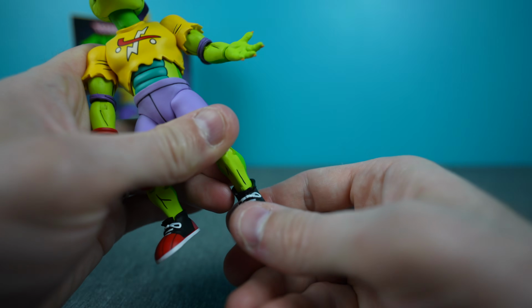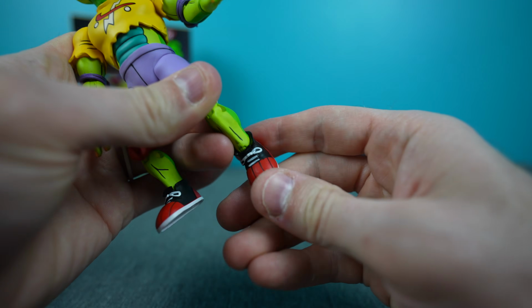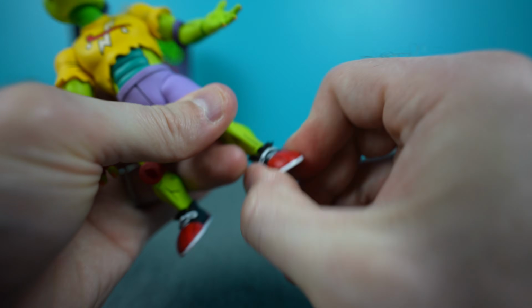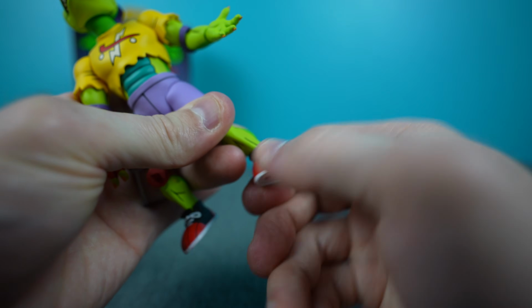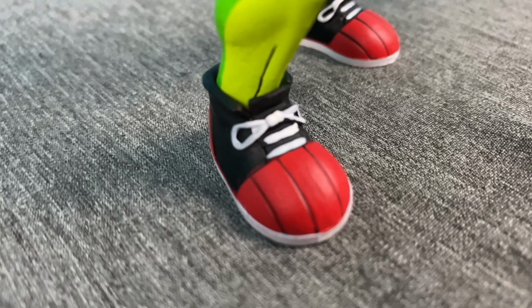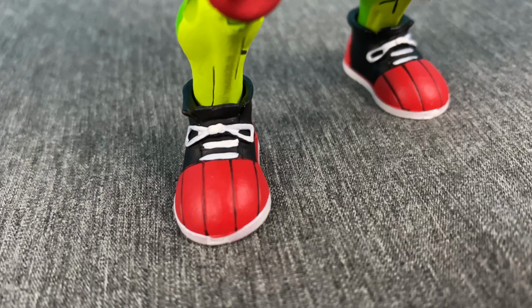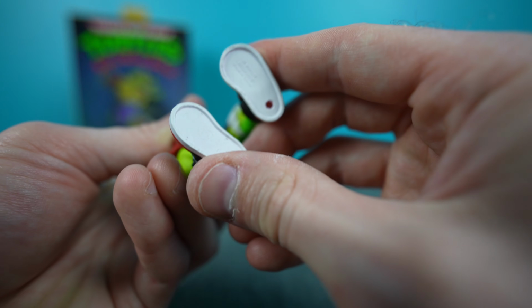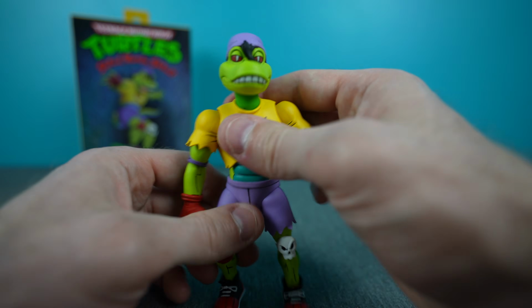And then down here at the feet, we can tilt it forward, backwards a little bit, and just a little side to side. Nothing to really write home about. You can rotate it all the way around if you want, but side to side, not a lot to it, but that's probably a lot due to the fact that he's wearing high top sneakers and it kind of cuts into the calf there. And of course we have our standard peg hole at the bottom of the feet.